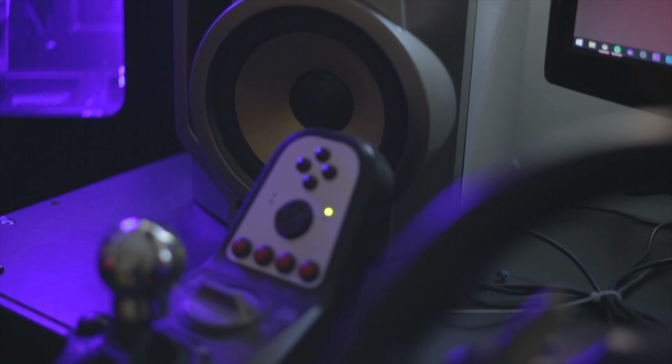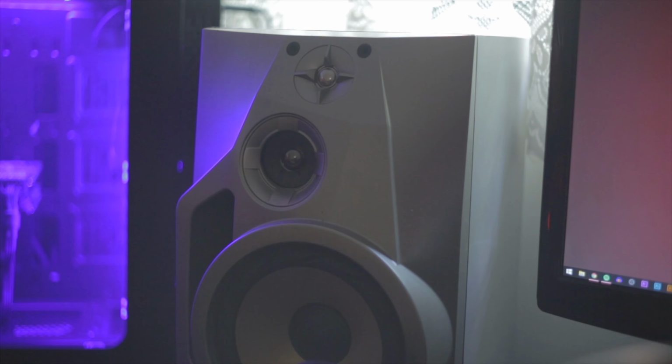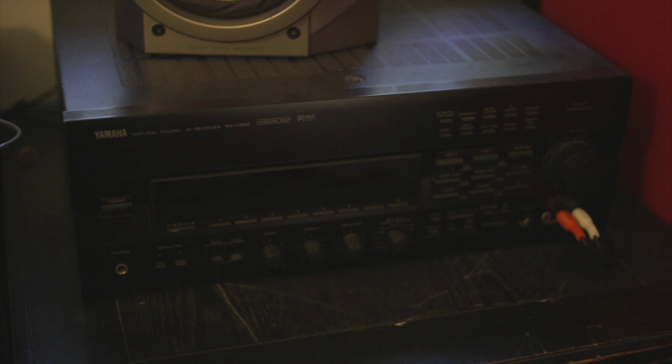Now my speakers, they're Sony speakers, and they've got 1 driver and 2 tweeters per speaker. These speakers have amazing sound, and I'm running them through a Yamaha amplifier which has plenty of different effects and lots of outputs and inputs. Now this whole speaker setup I got completely for free off Hard Rubbish.